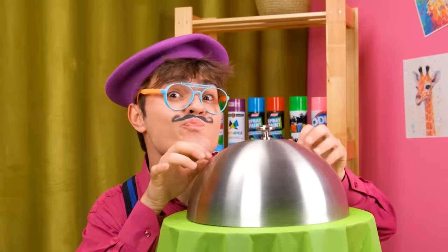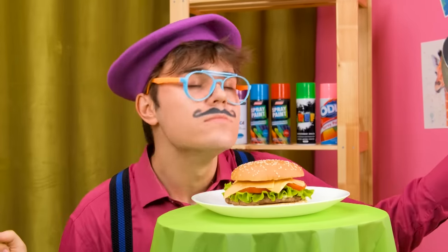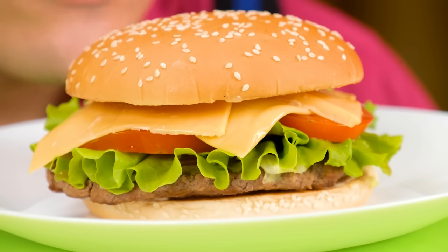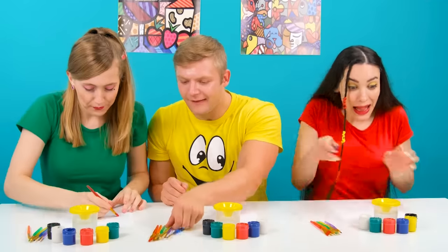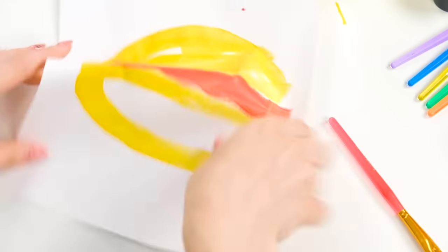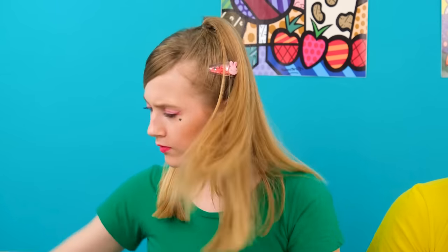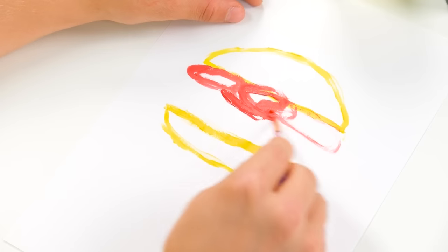Moving right along, you're sure to want this treat. Enough with the suspense. It's a burger, and the smell alone is intoxicating. Okay, I really, really want that. Stop staring and start painting. A burger? Okay, I can paint that. I think. No, this is not going well. No. I'll try again. Oh, come on, why does it look so bad? Whoa, Ethan's is so much better.